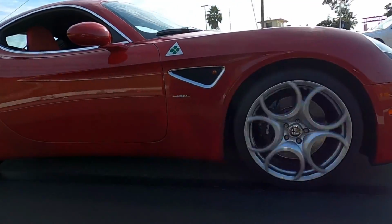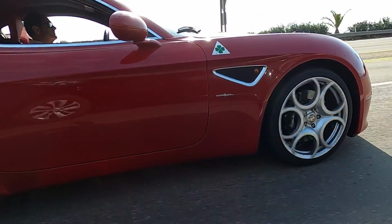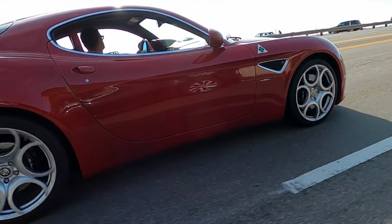It's an absolutely wonderful car. It's extremely rare, and you'd be absolutely fortunate to have one in your car collection. Maybe one day I'll be that fortunate. Stay tuned and let's see.